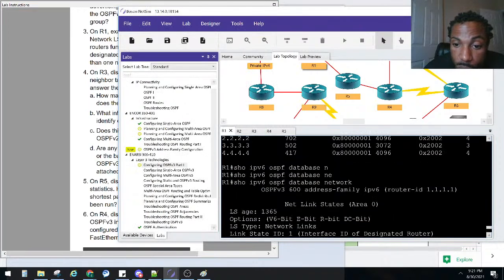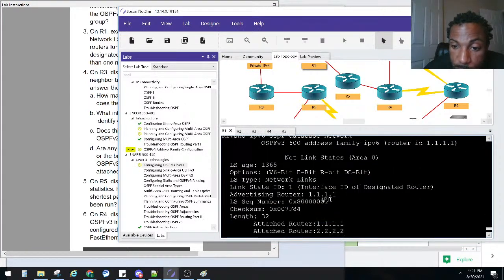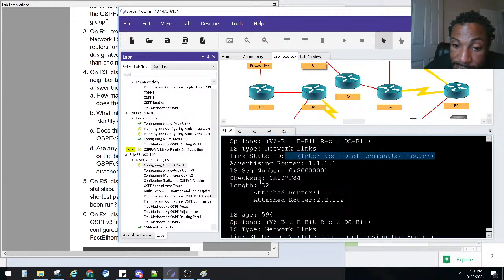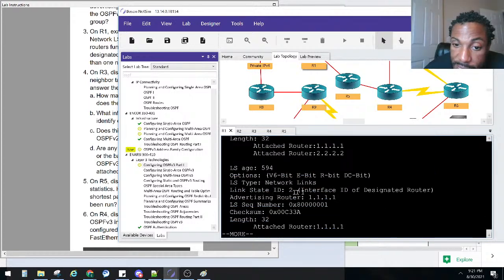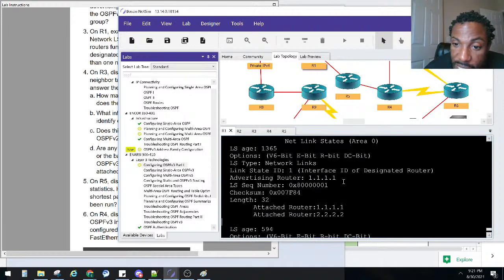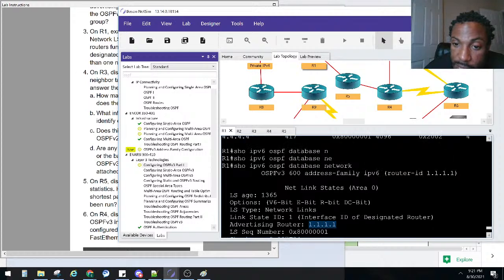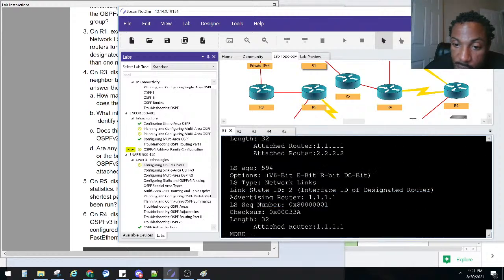They want to know, is one of the routers functioning as the designated router for more than one segment? Let's see. When we put that network statement there, link ID 1, interface ID of the designated router. So yeah, it looked like it might have been what I just said. Interface ID of the designated router. And there it is right there. 1.1.1 for that first one. Next one, 1.1.1.